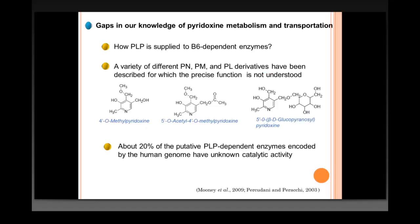It also remains to be resolved how PLP is supplied to its dependent enzymes inside the cell. Given the high reactivity of PLP, there should be some special mechanism for it to be delivered safely and securely to its dependent enzyme. PLP is a highly reactive aldehyde, as I said, and it can form aldimines with amino groups on other non-B6 dependent enzymes, as well as other amino acids.